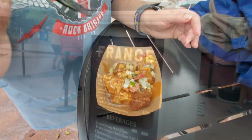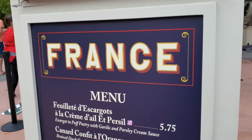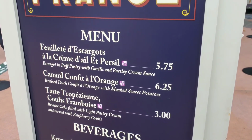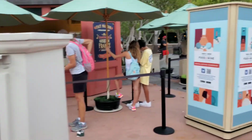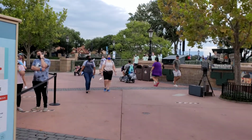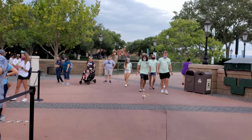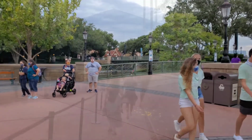Right. I think so. There you have it, guys. And if you guys have been looking for the escargot at France, and it wasn't here earlier in the year, they have it back. They have added it. Yes. So there you go. Along with opening up the other booths that they were displaying to open later in the fall, it looks like they are adding a couple of things to the menu from the other booths that were already here as well.